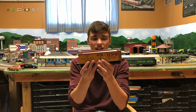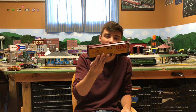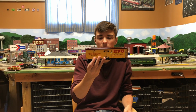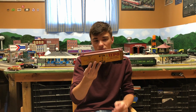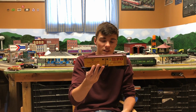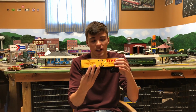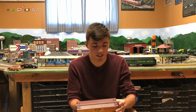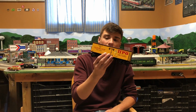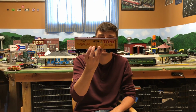MTH Reefer Italian Swiss Colony table wine. And being someone from Italian heritage, I take a lot of pride in that. And now it's really cool to have something that says Italian on it. Despite the fact that the wine's made in California, just that it says Italian is really cool. And it has great underbody detail. The hatches on the roofs open up, the doors open up. It's a beautiful car, and definitely going to look good running behind some early steam locomotives.